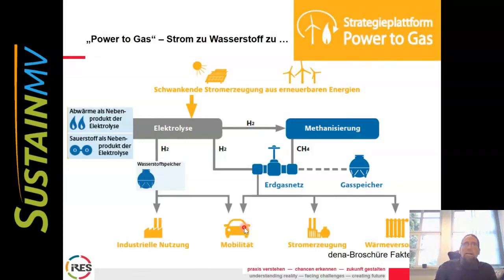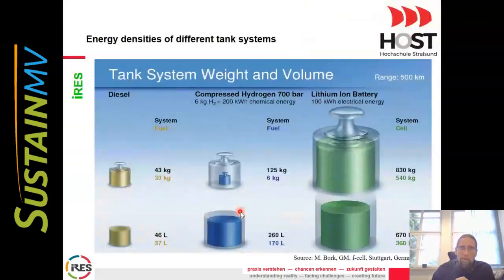So let's compare the hydrogen car with the biggest other solution that is out there, and that is the electric car, the battery electric car. And we have to distinguish here because a hydrogen car is also an electric car.